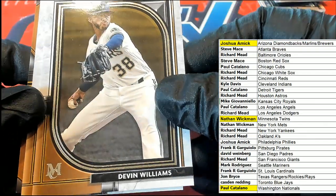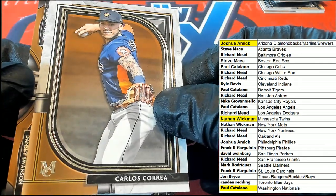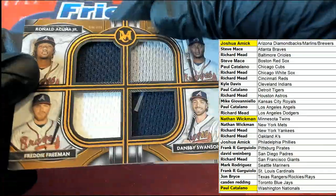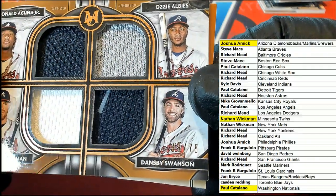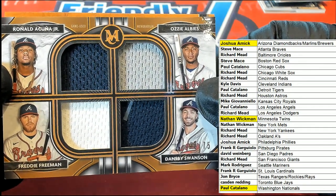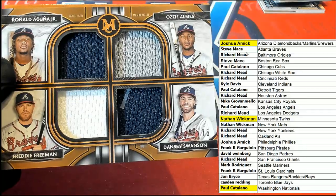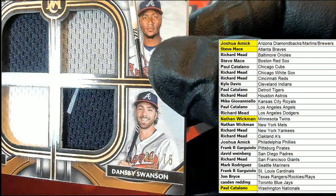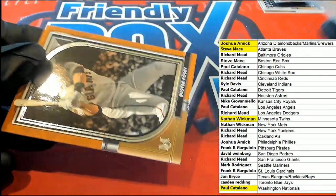Devin Williams, this is going to be that final hit in museum baseball. What's it going to be? Who's it going to be? Good luck, everybody. It's an Atlanta Braves quad relic. And it's a number 275 for Stephen M. Nice hit. Game used relic hit for Stephen M. That is numbered down 48 of 75. And then a Buster Posey.